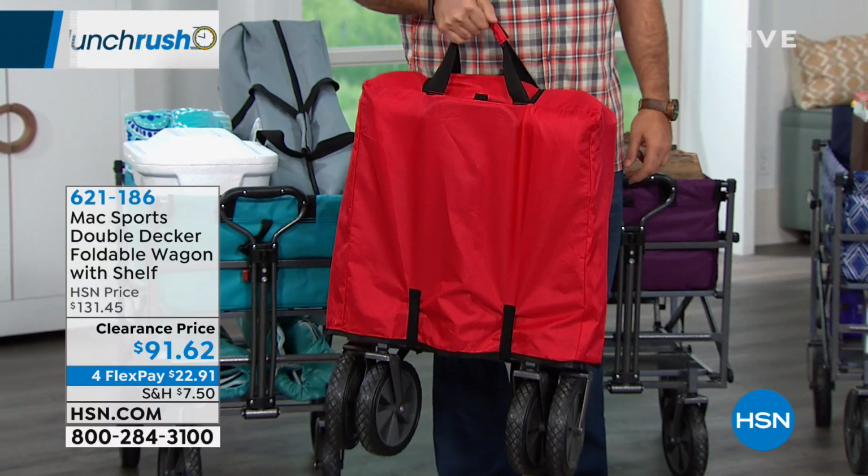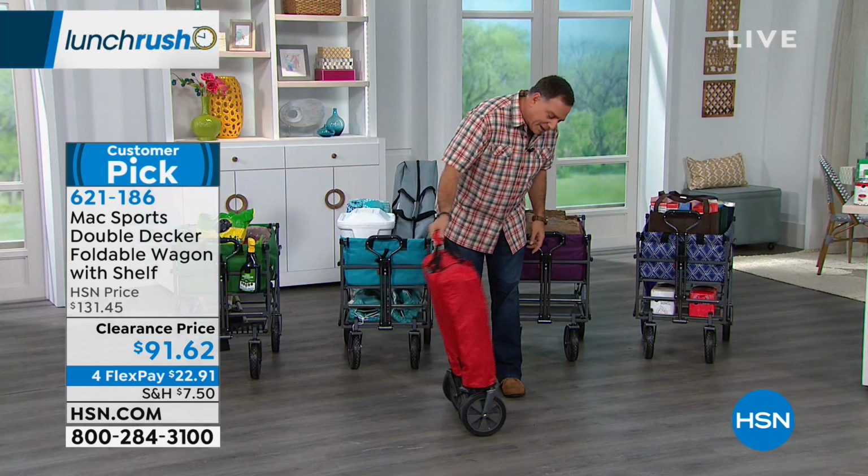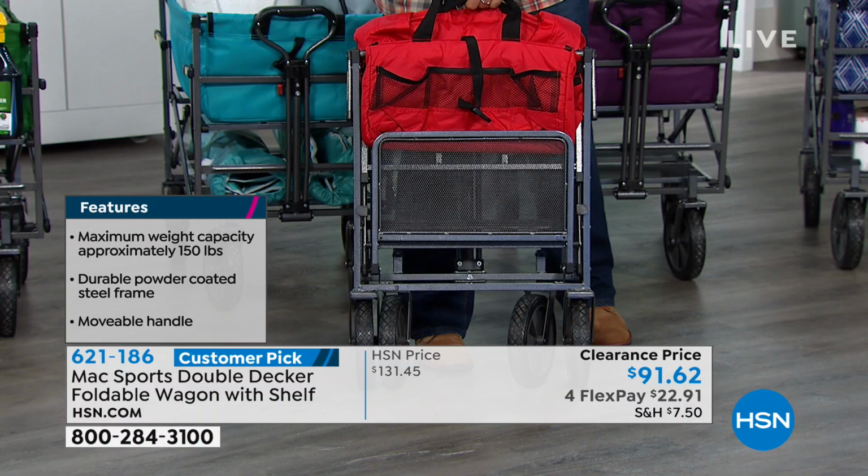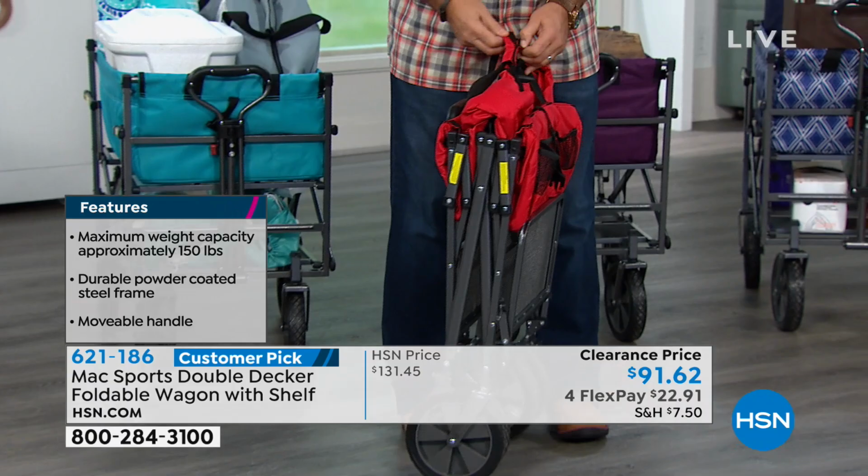Now, let me show you how this works. We're going to take our cover off right here. To be honest with you, the cover's great for storage purposes, but day in and day out, you're probably not going to use it a whole lot. So we're going to take that cover off and toss that aside. Now you want to undo the handle, and there are just hook-and-loop fasteners on this. So all you've got to do is peel this apart like this, and then let gravity go to work. Ready? Boom. That's it.